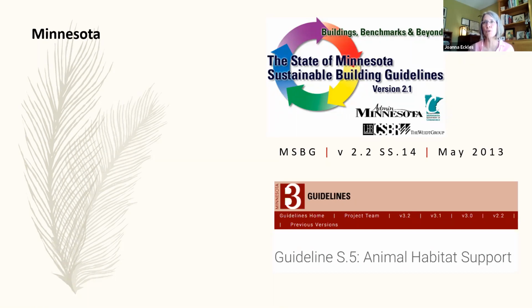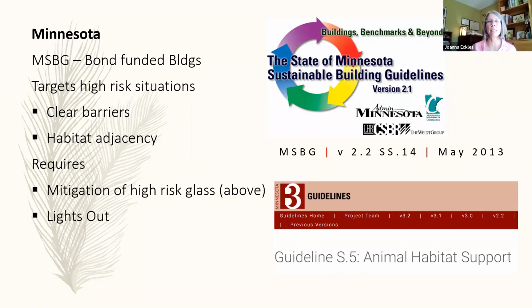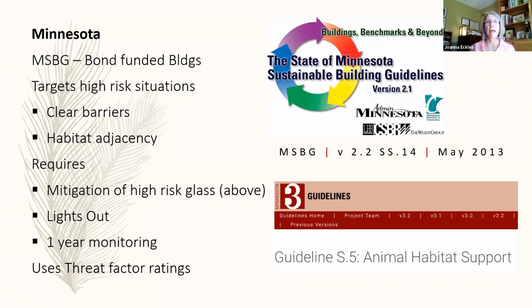Now they call it the Animal Habitat Support, but it applies to the same buildings, and it addresses the same features. So it applies to bond-funded buildings in Minnesota, so general obligation bond-funded buildings. It targets high-risk situations, so some of the things we talked about, clear barriers and adjacencies. It requires mitigation of those high-risk surfaces. It requires lights out. It requires monitoring post-construction. And it does use the threat factor ratings, as I was talking about before.